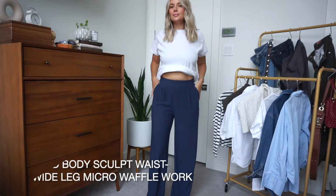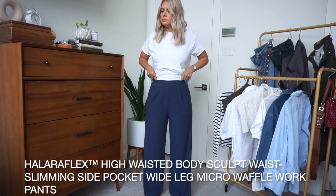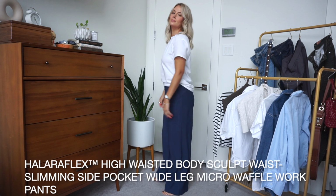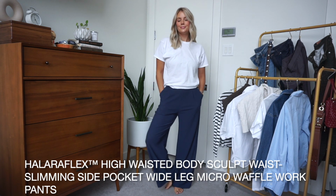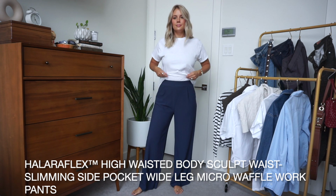Okay, next we're moving into just stretchy, comfy. These literally feel like leggings, but they look like trousers. I'm not kidding you. If you are somebody who sits at a desk all day and doesn't want buttons and things like that poking into your belly, I get you, girl. I feel you. Or if you're just like me who wants to look put together but doesn't want to be uncomfortable, these.